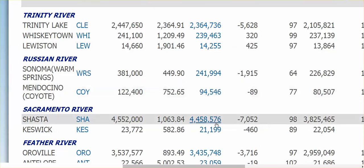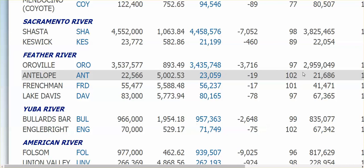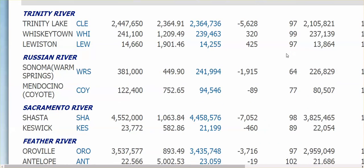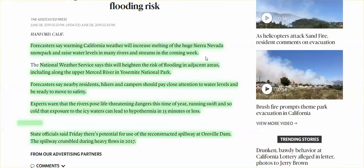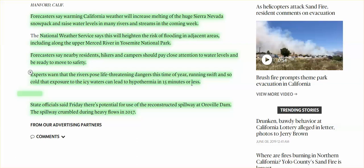Just looking at the daily reservoir levels, here, the Feather River, Oroville, 97%, Antelope, 102%, Frenchman, 101%, and Lake Davis, 97% capacity. The Feather River, with that snowmelt coming down, well, it is going to fill those reservoirs. And there's no room left for this snowmelt. No room left.